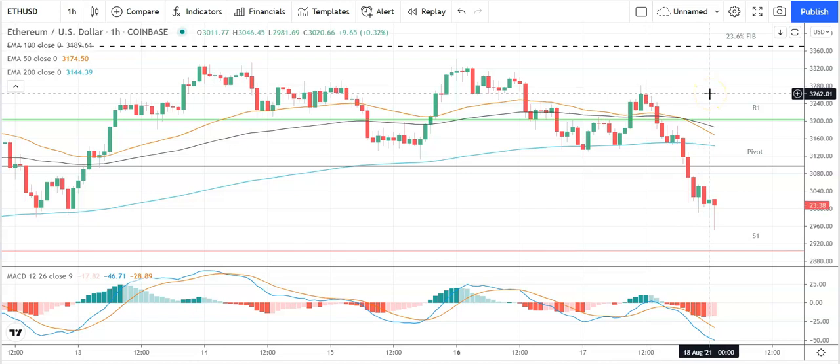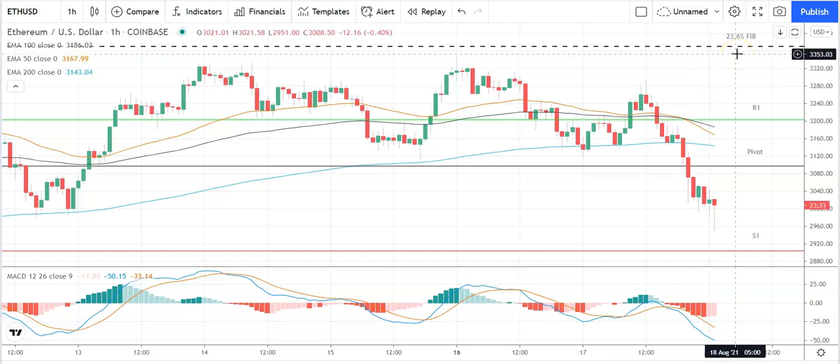In the event of an extended rally, should see Ethereum target the 23.6% fib at 3369 before any pullback. Second major resistance level sits at 3400. Failure to move through the pivot will bring the first major support level at 2904 into play. Barring an extended sell on the day, Ethereum should avoid sub 2800 levels. Second major support level sits at 2798.